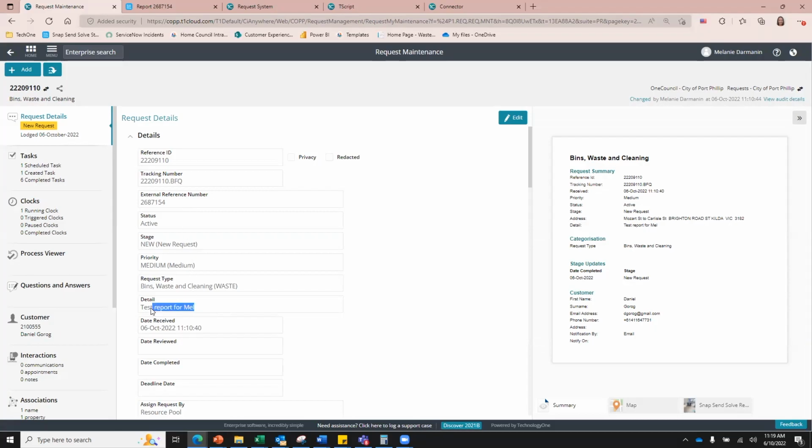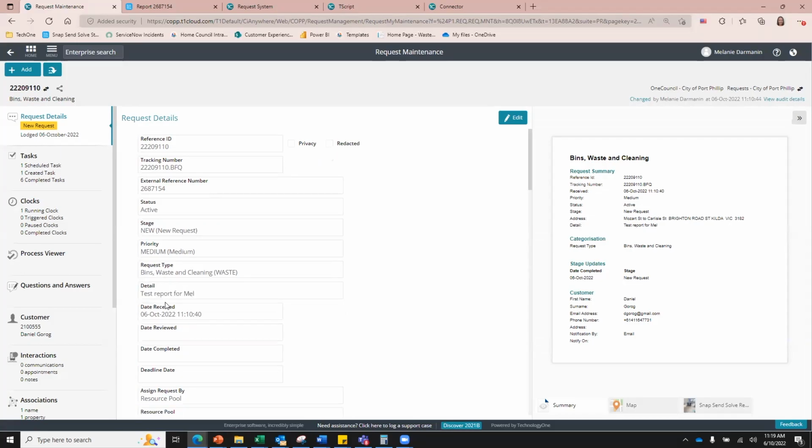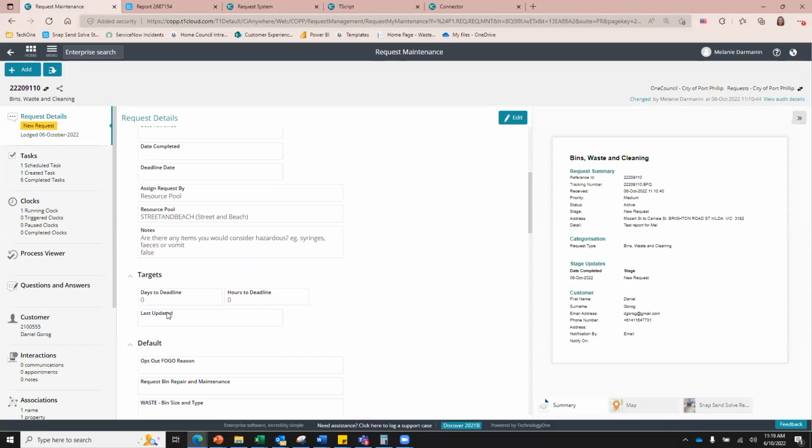Now you can see all the details. So you can see test report for Mel's in the details field as standard. It's all gone through and assigned to the right team. Any additional questions that you ask that aren't just in that details field appear in this notes field, which is really good to see what the customer's answered. So if you are looking for additional information, maybe if it's abandoned vehicles, you're looking for the car registration and the car colour, etc., that would appear in there.